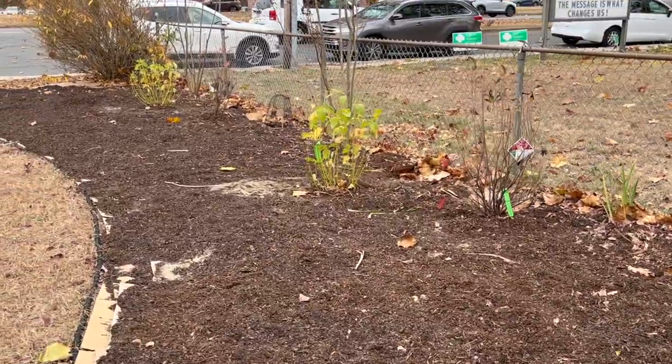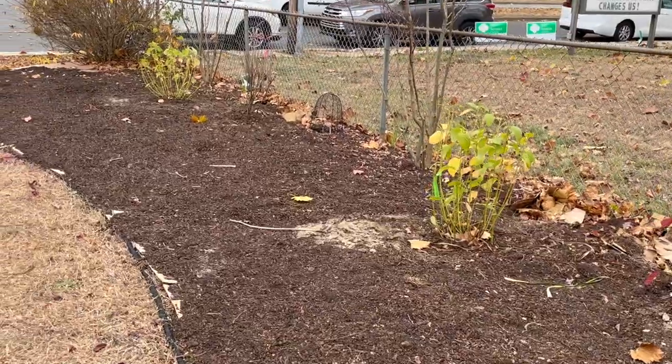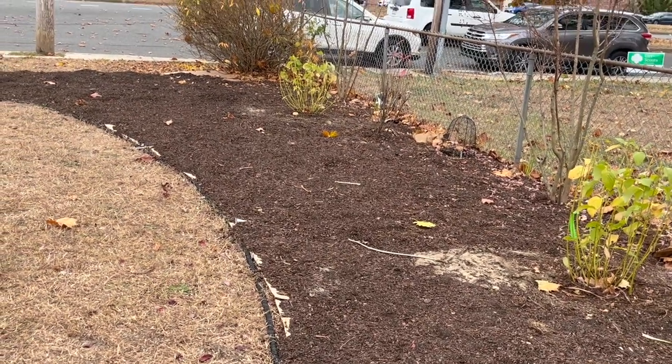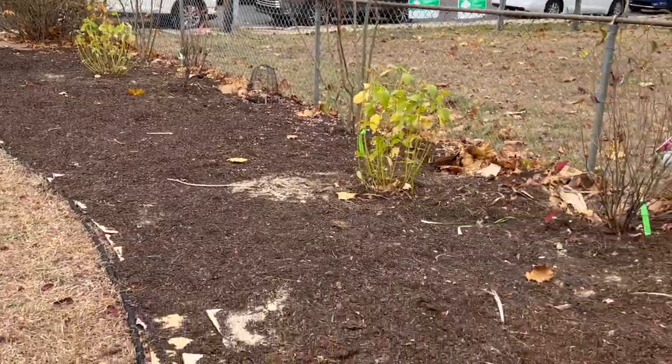So I think that they will be very lovely in this space. I'm really enjoying that the yellow twig dogwood is already adding some light and color and brightness in this area. And we'll have that all season long.